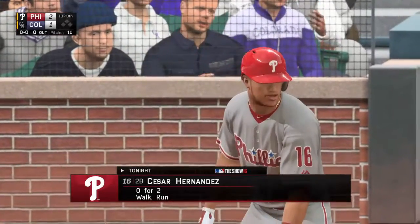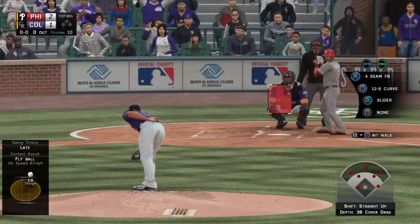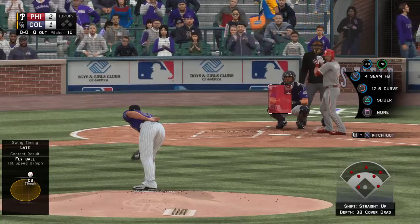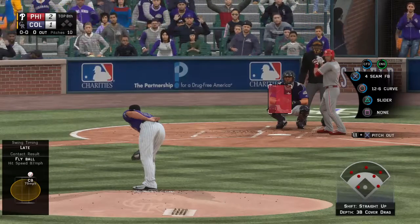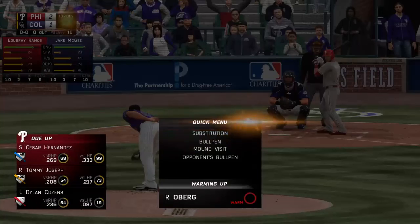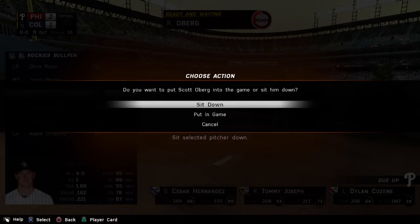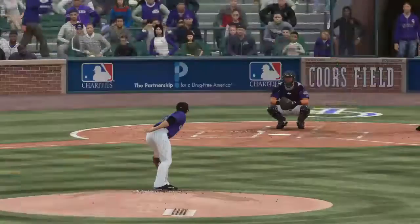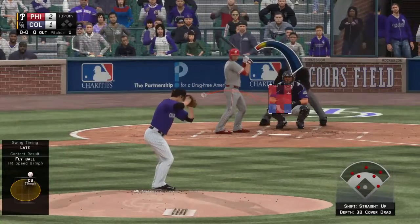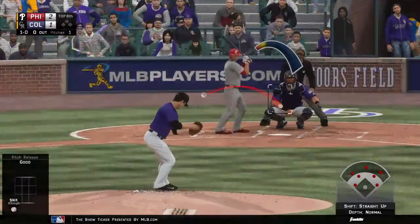Cesar Hernandez comes to the plate, and he'll start us off in the 8th. Scott Oberg will be summoned from the bullpen now as he'll take over to start inning number 8. Cesar Hernandez will be the first one to greet him here as he'll be forced to turn around and hit from the left side now. And the first pitch of the inning here misses down and in for a ball. It's 1-0.